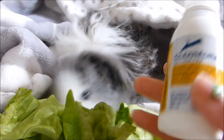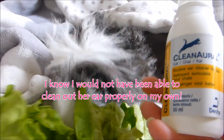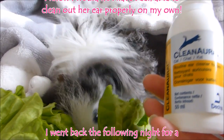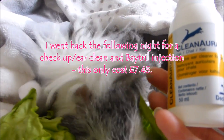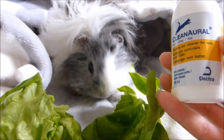So yeah, don't ever be afraid to ask your vet if they can give the first dose, or they can show you how to do something. And if you're struggling to give them the drugs or to clean out their ears or anything, don't be afraid to just go back to your vet for a checkup.